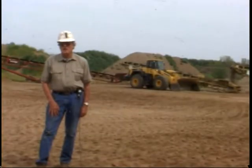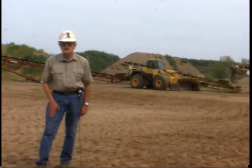We're in an active gravel pit not far from New Richmond, Wisconsin that's developed in glacial drift. These are great places to look for rocks, but you should never go into a gravel pit without the owner's permission or knowledge. And you shouldn't go in without the proper safety equipment either.